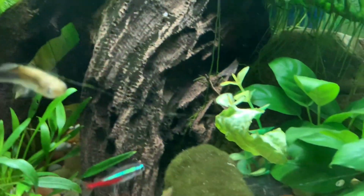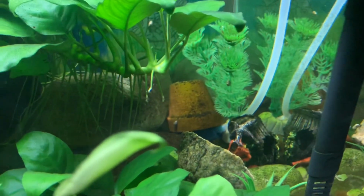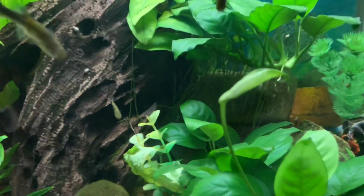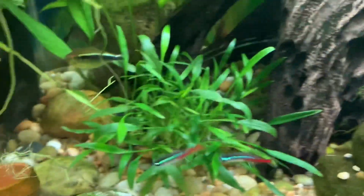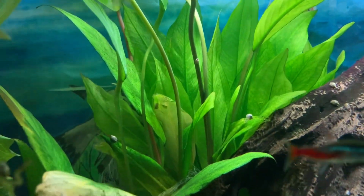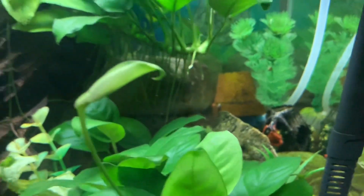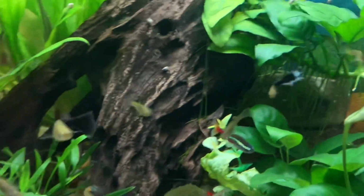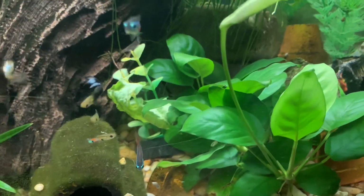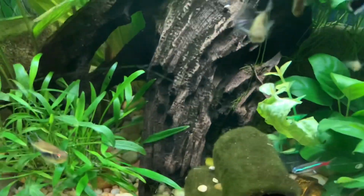And what happens is, I had an air stone on for it. Air stones aerate the water and keep oxygen in it. I have a lot of these plants, and adding oxygen to the tank would mean the plants start to die off because they need CO2. But hill stream loaches need rich oxygenated water. And warm water doesn't hold as much oxygen as cold water does.